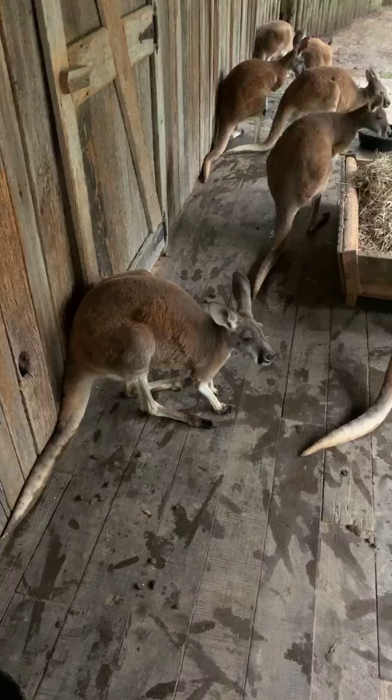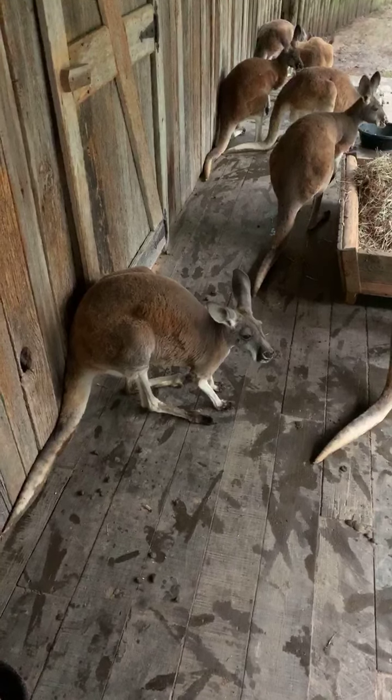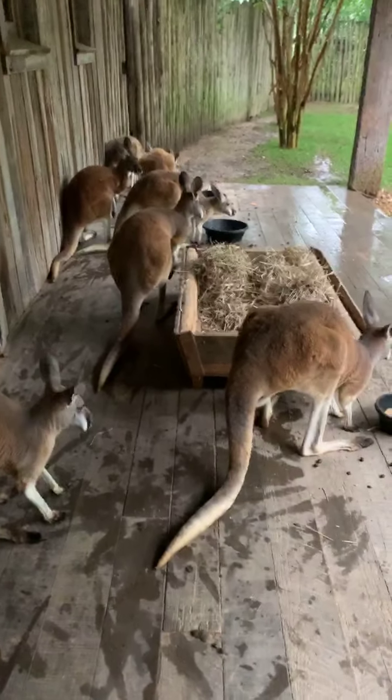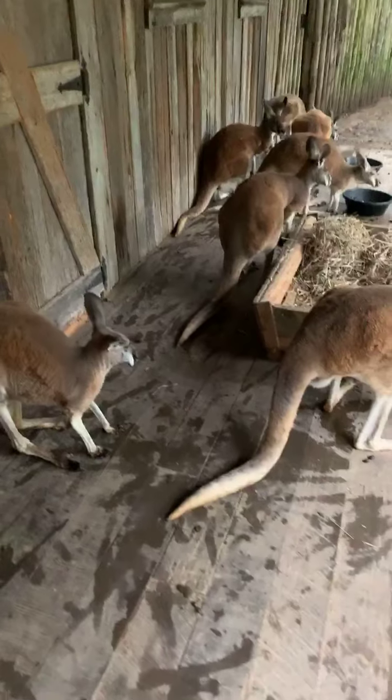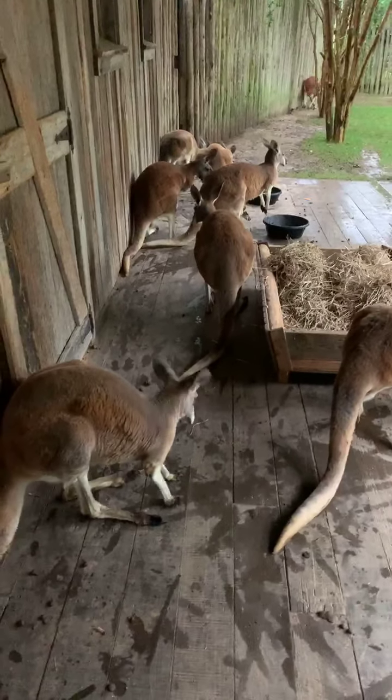So you said she's 11 years old. How long do they typically live here at the zoo? These guys can live in the wild to be about 6 or 7, but in zoos they can live to be anywhere from 15 to 20. The oldest in a zoo actually lived to be 26. Wow. So in comparison to that, our group is relatively young.